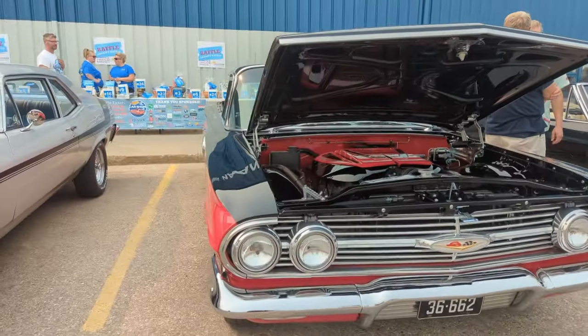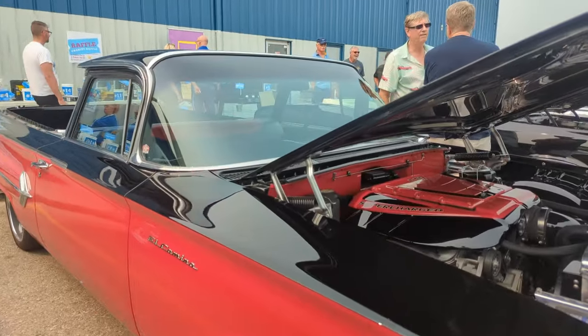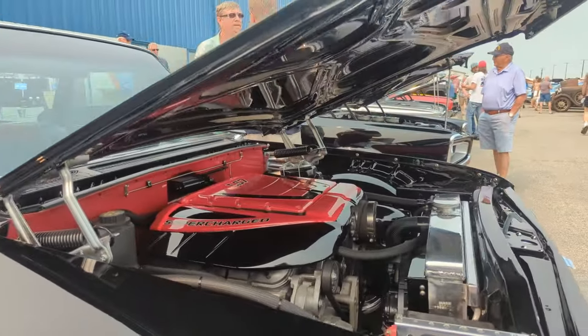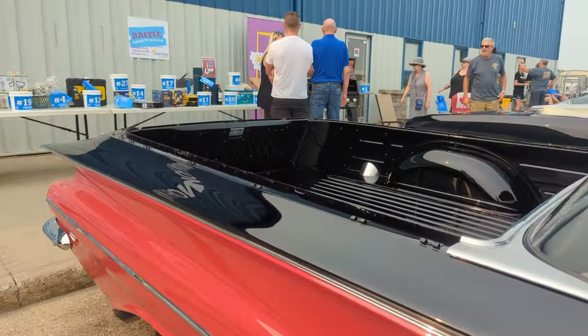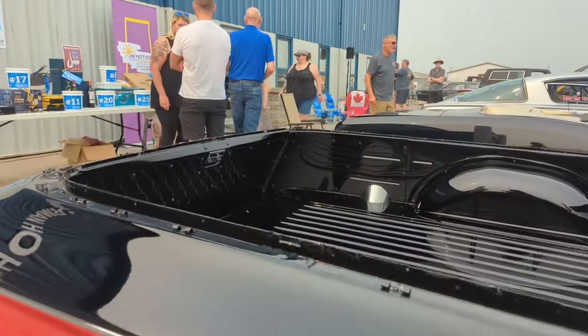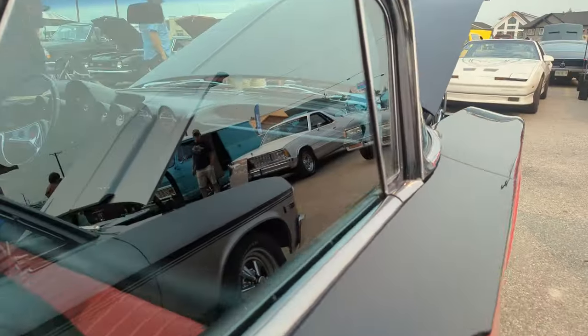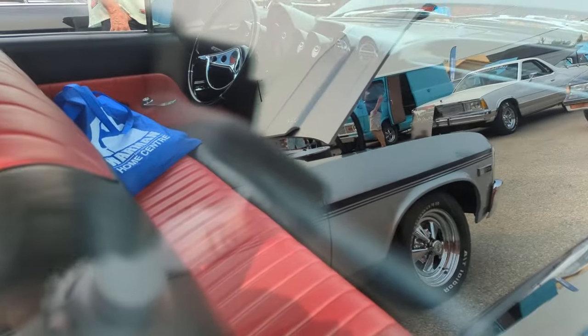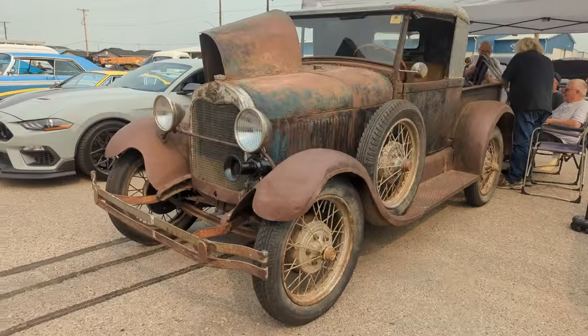Chevy. This is the El Camino. El Camino. They're all Chevys, right? Supercharged LS7 engine in it. Wow, sweet. American Racing wheels, nice interior, done up nice. Yeah, really done up nice. Look inside. Hard to see with the reflection, but. Yeah, she's an oldie.